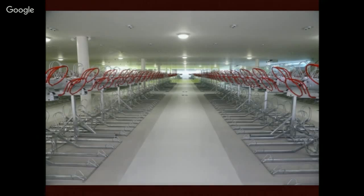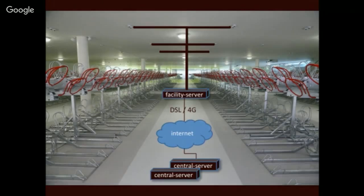So how does it work? We connect these cameras to an internal high-speed network, and we connect them to a local facility server, which is actually doing all the image analysis. Why don't we upload? We could have skipped this facility server, but then you have to upload all these images through the internet, and you have pretty huge bandwidth requirements. These facilities are typically connected to the internet by DSL or 4G, so you really don't want to stream all that over the internet. So we do all the analysis locally, and then just upload the measurements to our central cluster.